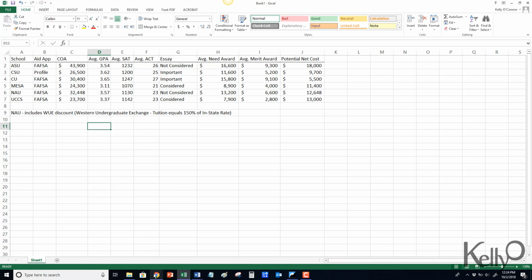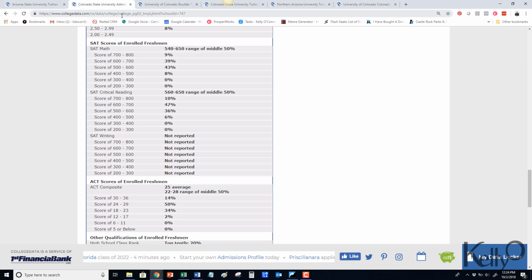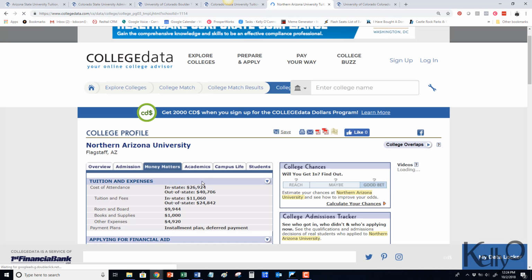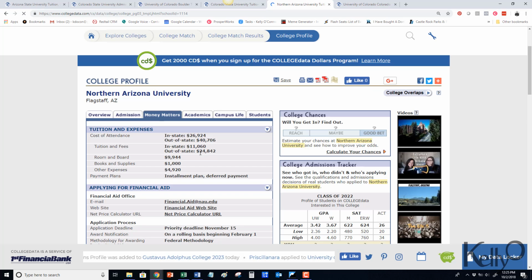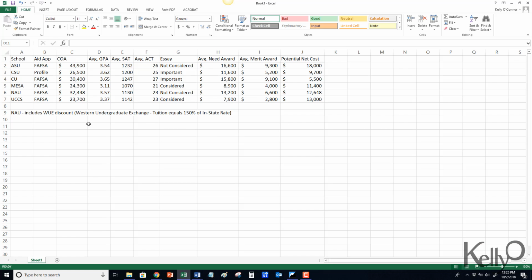All right. So let's just do this real quick. If I go to Northern Arizona, because they are included in WUI, and click on their data, then what is the number here? You would go to tuition and fees, not the cost of attendance, tuition and fees, and you would take 11,060 times 1.5, right? 150% of that. And what is that number? 11,060 times 1.5. So that number is about 16.6, which is $8,000 to $9,000 less than the out-of-state tuition, which is great. So it's a discount. All right. So Northern Arizona is a part of WUI.